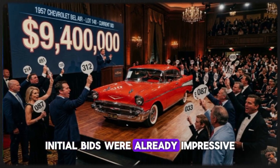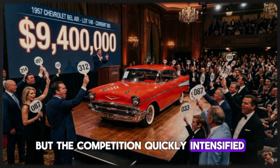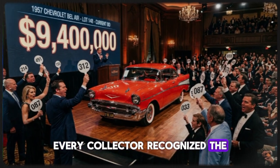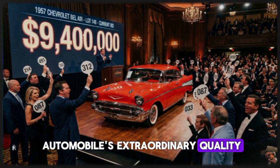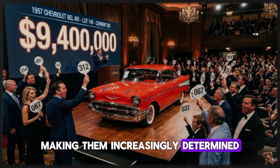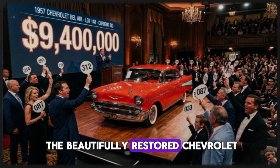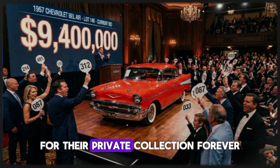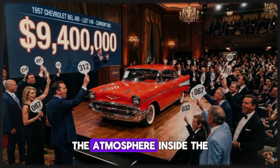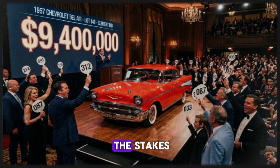Initial bids were already impressive, but the competition quickly intensified. Every collector recognized the automobile's extraordinary quality and emotional story, making them increasingly determined to secure ownership before someone else claimed the beautifully restored Chevrolet for their private collection forever. The atmosphere inside the room became electric as each collector raised the stakes.